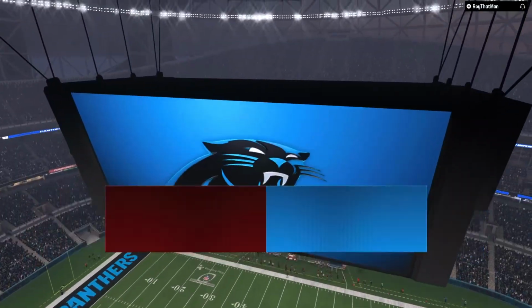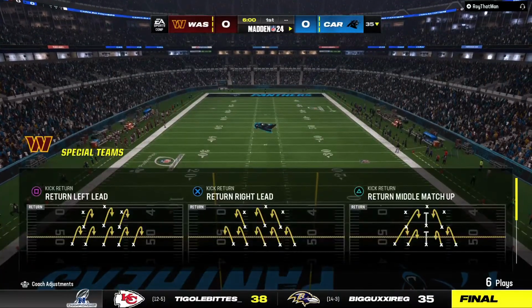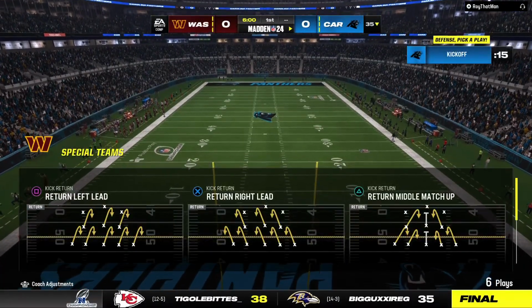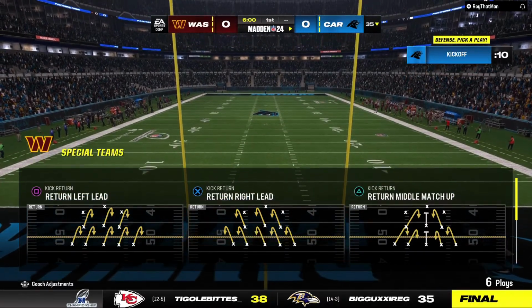Coming up, a battle to represent the NFC in this year's Super Bowl, and we've got a potential classic in store, as it'll be the Washington Commanders taking on the Carolina Panthers.